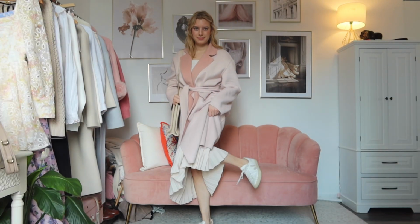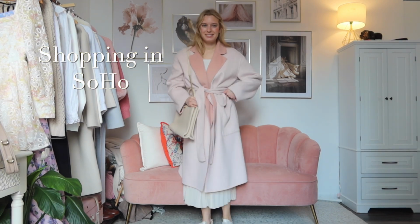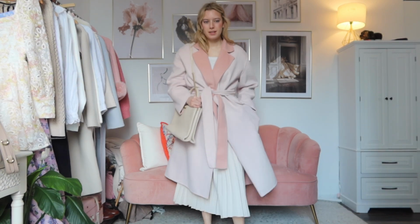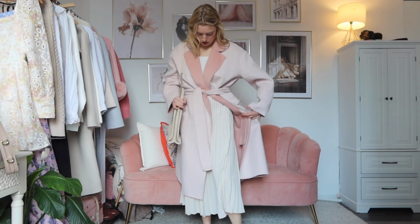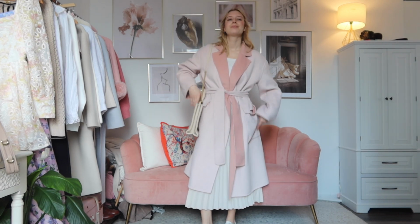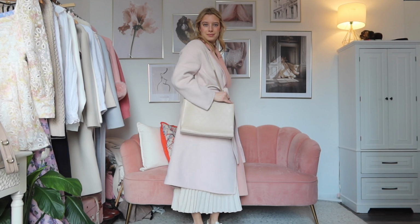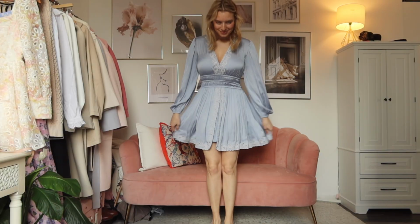This outfit I'd wear for a day shopping in Soho. It's an outfit for walking a lot, so I did a pair of white sneakers but elevated it with a midi skirt, and then the pastel pink wool coat over the top. And this I'd wear for a day of shopping or sightseeing.